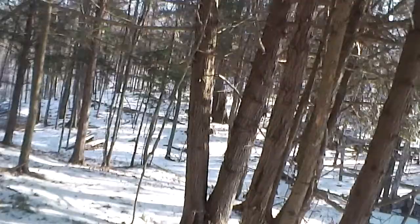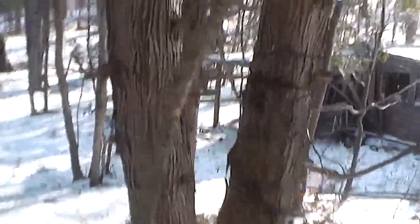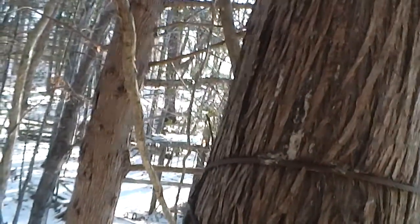This poor tree, oh my gosh, what I've done to it. Side's not too bad, but oh look, I've girdled it. But I don't think it'll die because I think it's grown around it. Oh, you poor tree. Will it kill you if I unwrap them? That one's okay. What about this one?